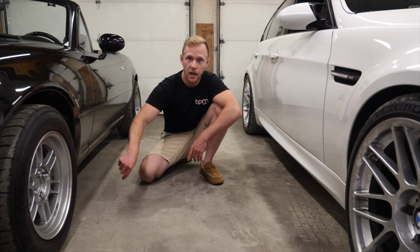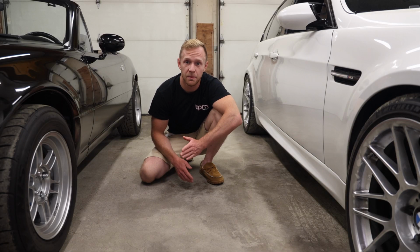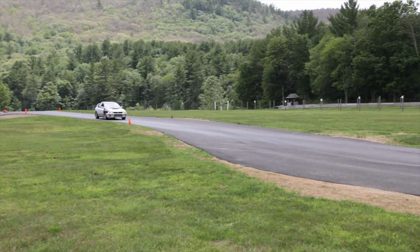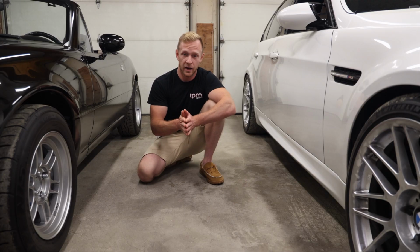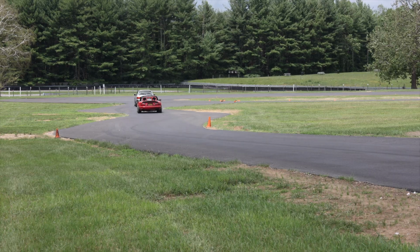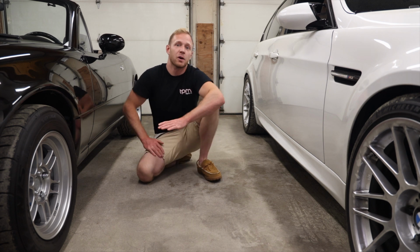They do one full lap around Lime Rock Park's new Proving Grounds course, which is awesome. And then a judge will judge the gap in between the two cars at the end of the lap. And from there, they'll switch. So the follower then becomes the leader. They do that again, same thing. A full lap around the course. A judge looks at the gap, and then they determine who the winner is. That's how we did it at this event.